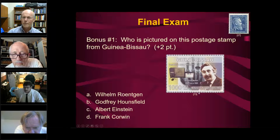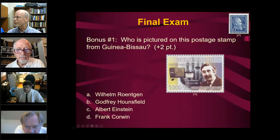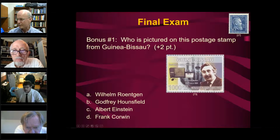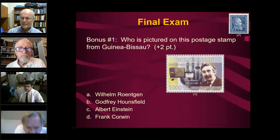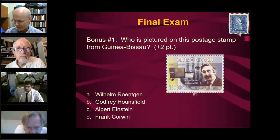Just to help ease things up a little bit, on page 1 of my exam, I put this stamp, which is, if you read the fine print, Mr. Röntgen himself. And what does Röntgen have? A big beard. Does this guy have a beard? So that's probably not Röntgen, even though the stamp says so. So you go through the list, scratch off Röntgen. Maybe you want to put Dr. Corwin down, but you can scratch that one off too. I've had some people think it was a young Albert Einstein. It's not a young Albert Einstein. It's got to be Gottfried Hounsfield. So any of my students that are online, this will be an easy 2 points for you come the final exam that we'll have in December.